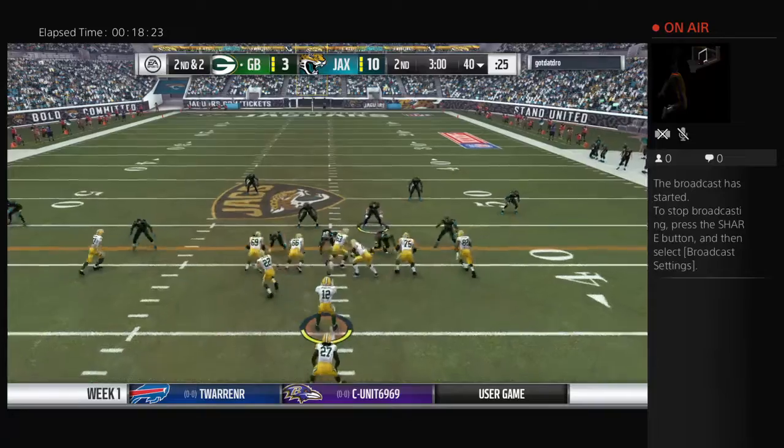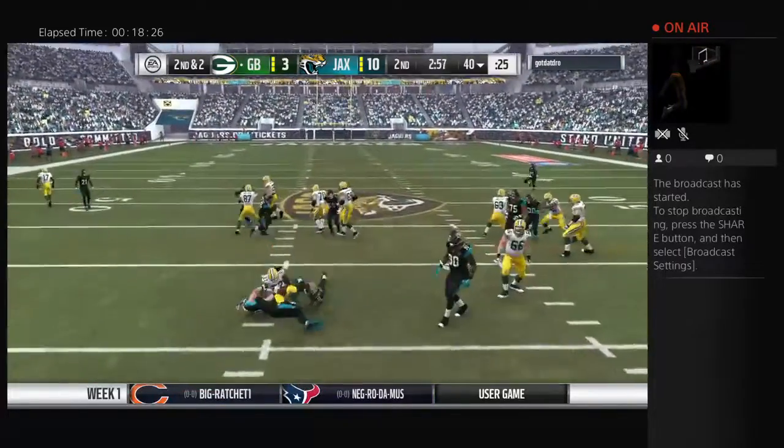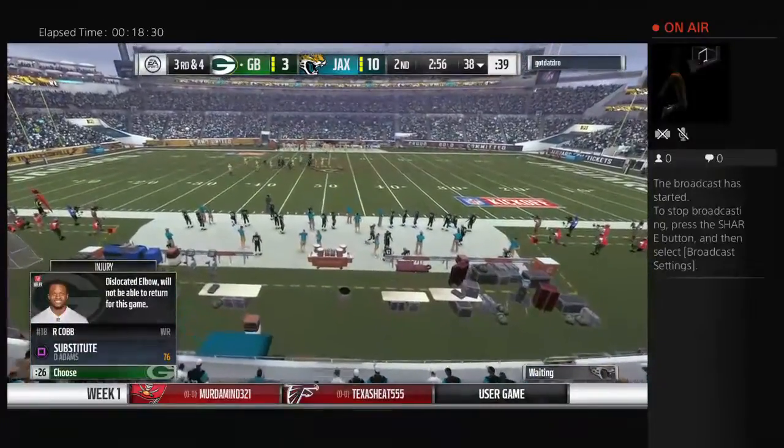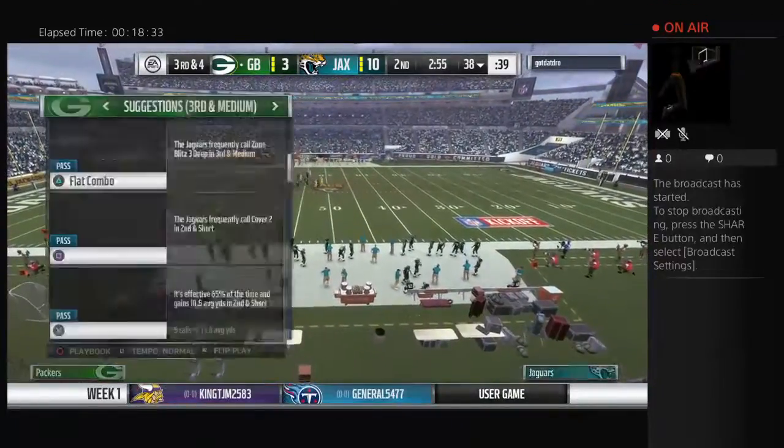Shift together here from the D-line. On 2nd down, Lacy. And this play will be blown up. He'll lose yardage back at the 38. It's a loss of 2, now 3rd down.